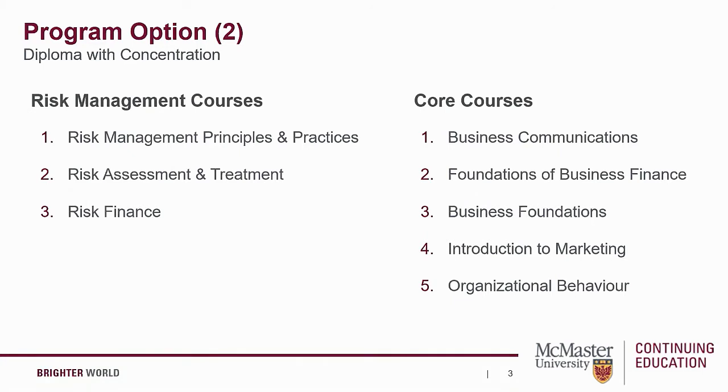Risk courses and the business administration courses can be completed at the same time. You don't need to do one before the other. For the business core courses, we do recommend that you start with our Business Foundations course. Otherwise, the order in which you take the courses doesn't really matter. It's the risk courses that you see on the left here that are mandatory to be taken in sequential order. But there's a bit more flexibility with the 5 core courses that you see here on the right.